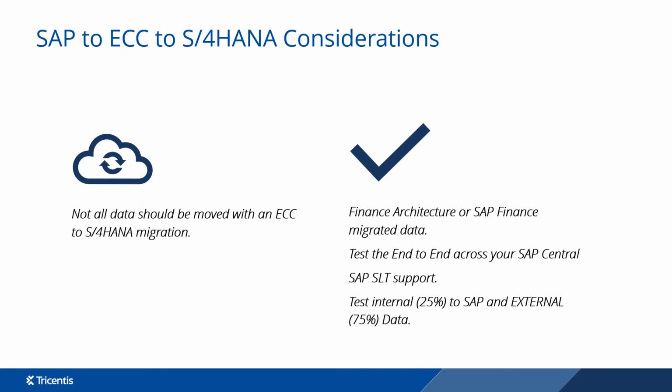Now let's have a look at S/4HANA. SAP promotes migrating finance data first, and 80% of customers will do just that. And because finance data has really the most impact, it has to be the most accurate. End-to-end testing of that finance data will ensure that the data is accurate.